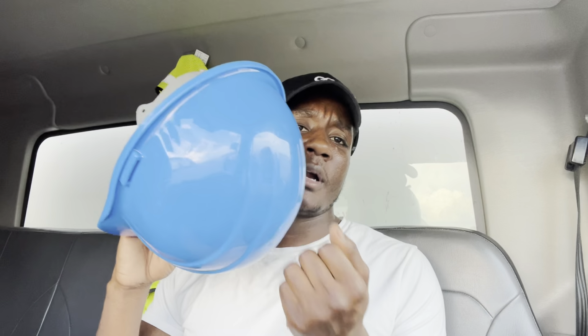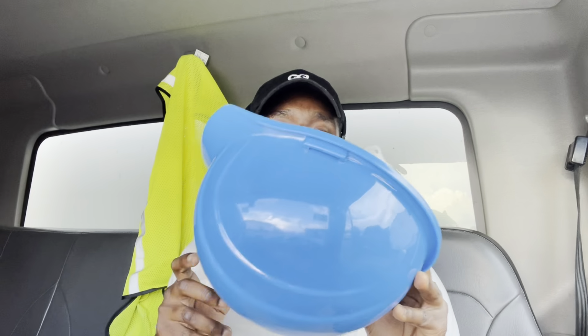Next up is get you a hard hat. I haven't had to use this hard hat yet, but I know a couple people I came across said they've been to certain warehouses where they wouldn't even let them pick up their load unless they had a hard hat. And I got a pair of safety goggles too. Haven't had to use these yet, but you know, keep it on the truck just in case.